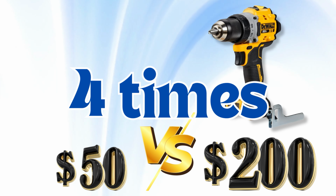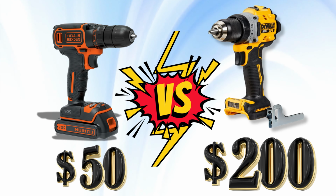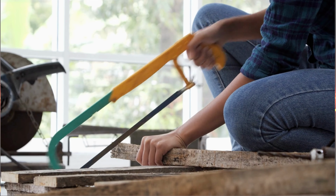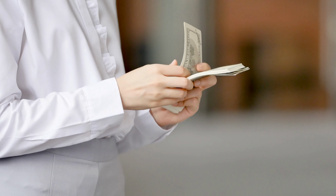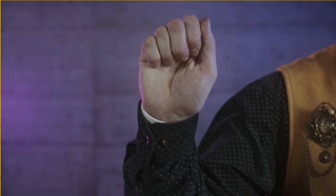Is a $200 cordless drill really worth 4 times more than a $50 one? Today I'm putting budget tools head to head against premium versions to show you exactly where your money goes. Some of these results will surprise you. I've selected 5 pairs of essential power tools that every homeowner and DIY enthusiast needs. For each pair, I'll break down the real differences in performance, build quality, and long-term value. By the end of this video, you'll know exactly which tools deserve your hard-earned money and which premium features are just expensive marketing tricks.